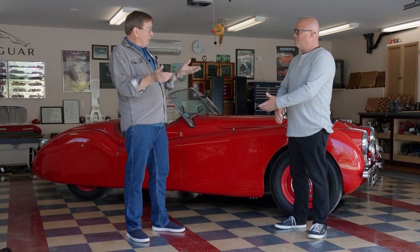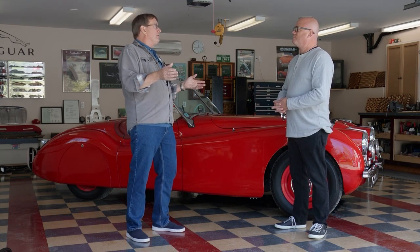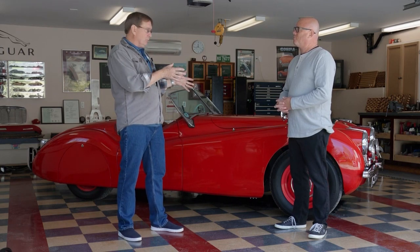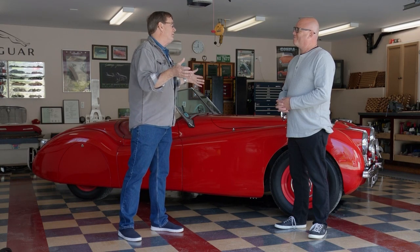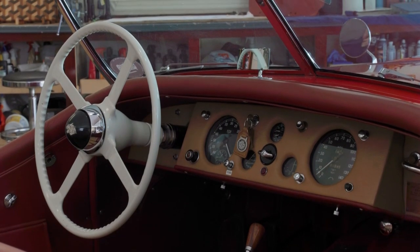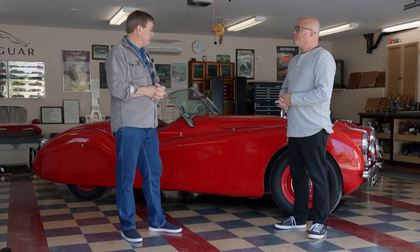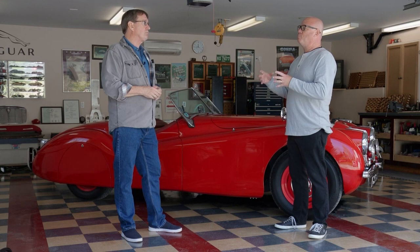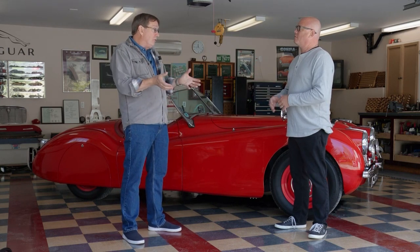And that's your father? My father. And what was his vocation? My father was an engineer, an engineer's engineer. When he got this car, it was in boxes and on a trailer. It was a basket case. So a literal basket case. But most importantly, every piece of it was there. It's a matching numbers car. Just remarkable that history was preserved, and not only preserved, but resurrected.